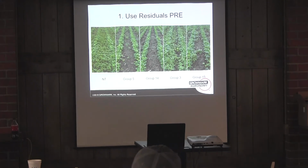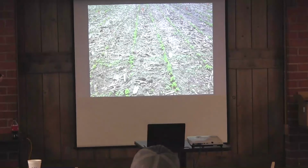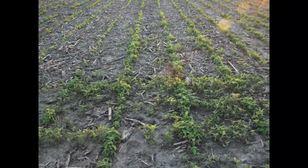Another thing with putting on the residual, can anybody see anything in this picture at all? Can you tell anything from the front to the back? Probably not. Kyle, you turn off the light, they're going to go to sleep on me. You might as well leave it on. So maybe if I draw a line, can you see a little bit more there? Can you see the front? There's a lot more green versus the back. There are 2 reasons why you can see more green. Look how much residue is in the front. Not much compared to the back where there's a lot of residue, right? And you also have a lot more weeds in the front than in the back.